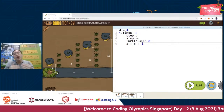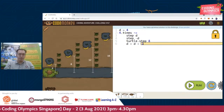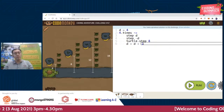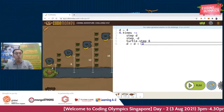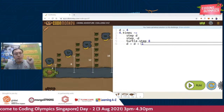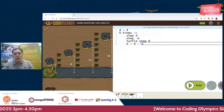Now, what is D? Remember, every time we look at a code and we don't understand this, we have to first identify what the variable represents. So in this case, D represents the number of steps my monkey is required to walk to get to the banana. Now, you will also notice another interesting portion. You will notice that the steps are increasing by how many? What's the numbers? 4, 8, 12, 16. What multiples are there of, students?